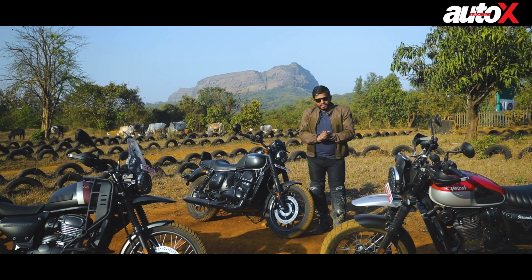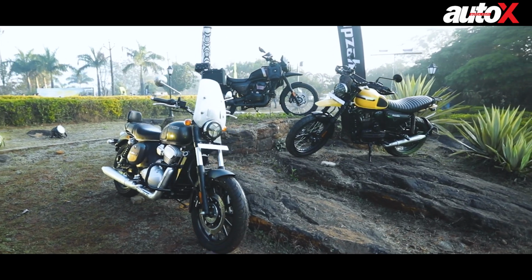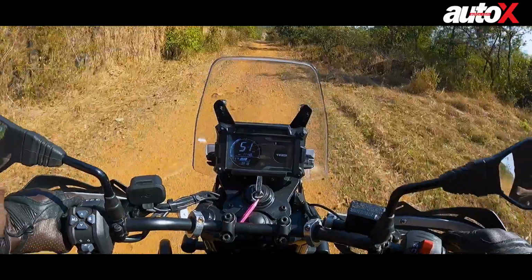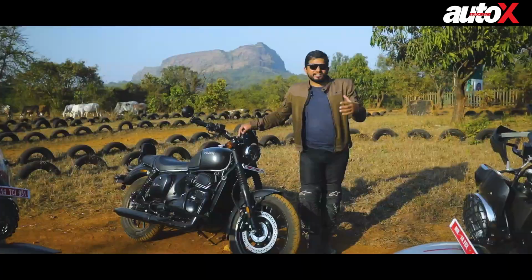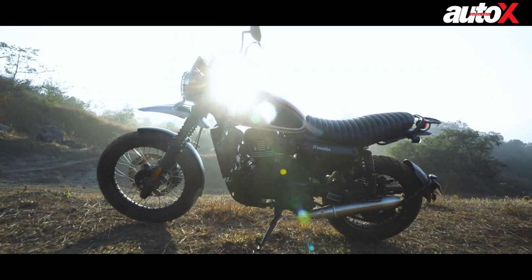The question is, these motorcycles have been on sale for a month now, but we don't really know what they have on offer. Of course, they share the same underpinnings, but as you can see, each of these caters to a different style of riding. The Roadster is more road focused, the Adventure is of course an entry-level ADV, whereas the Scrambler is meant for light off-roading and it looks quite cool.